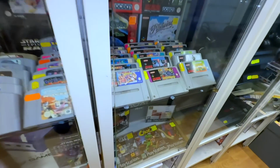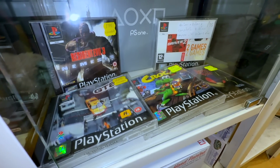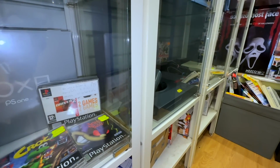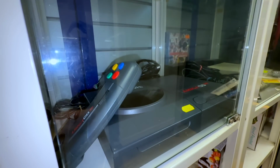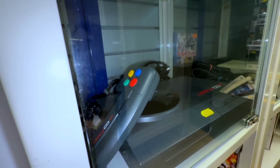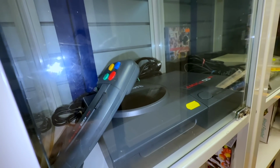Just someone coming, let me grab the camera. Ooh, clocked a bit of Croc 2 there, complete. Which is a game that I don't own, so I think that would be a nice purchase. Oh wow, and way down there, an Amiga CD32 bundle. Now I love my Amiga, and I especially love the Amiga CD32 because it's just so much more compact and not having to faff around with various floppy disks, and that is a really good price.